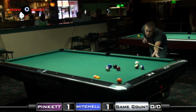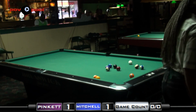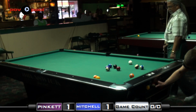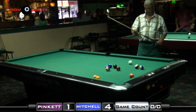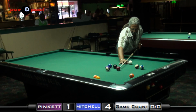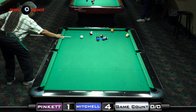He's playing a difficult combo instead. He could have played for the 15. He decided to play the combo because I figured he thought he could close out from there. So, three balls down makes it 4-1. And so Charlie is now on the defensive.